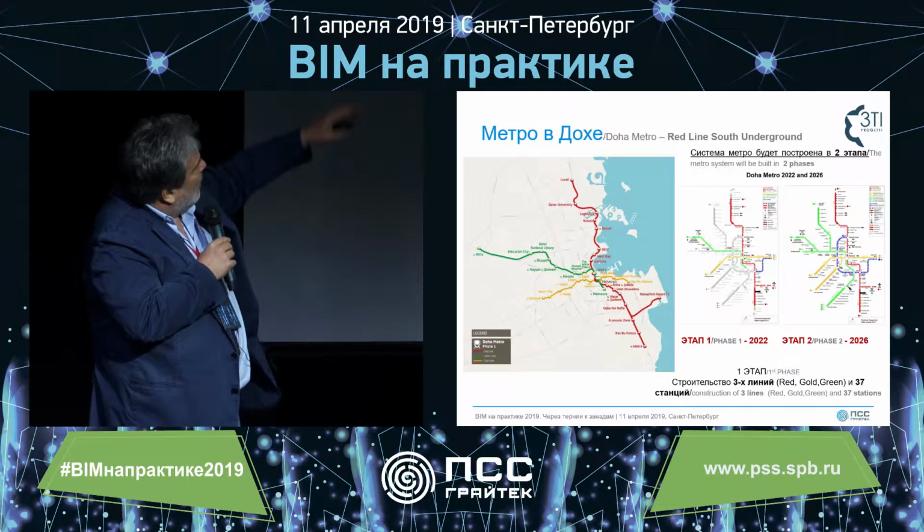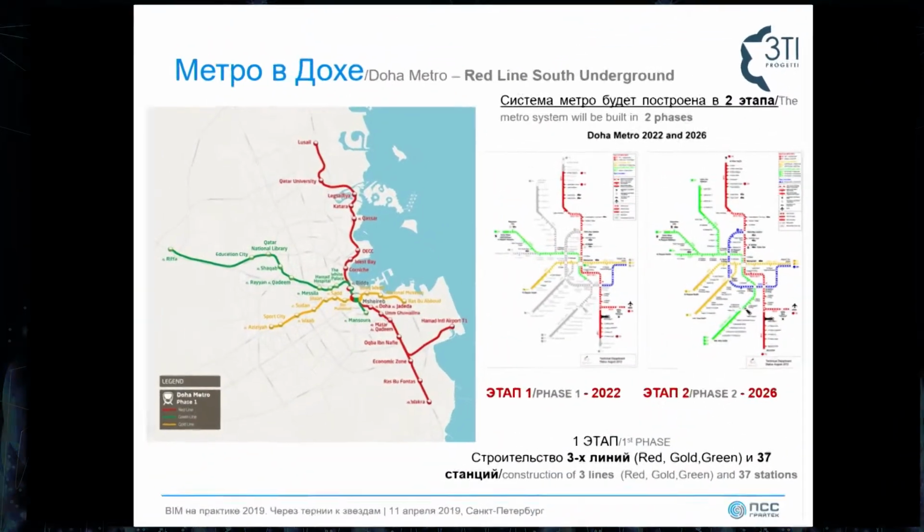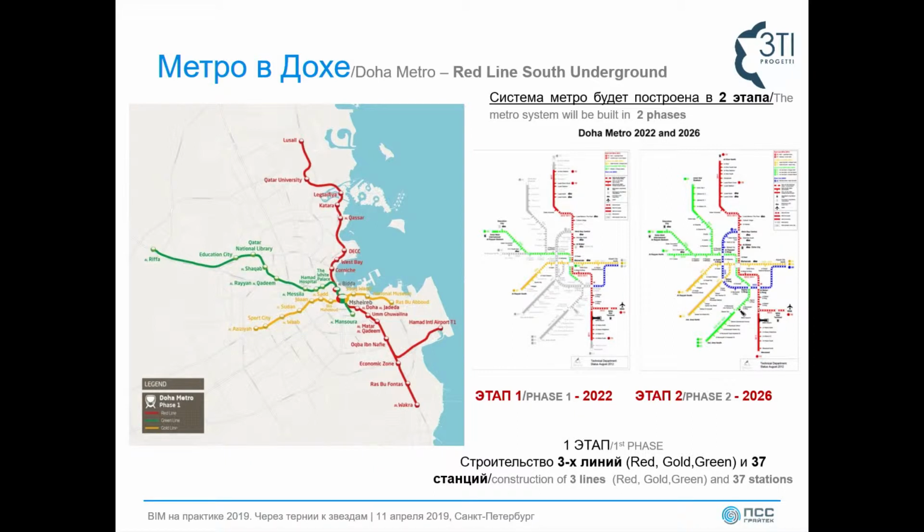This is the scheme of the Doha Metro first phase, that is made by 3 lines. The Red line is the longest and is going along the sea, and the other one is managing the cross-section with the others. There is an important station that is crossing between 2 lines, gold and red, and this is a very complicated station.